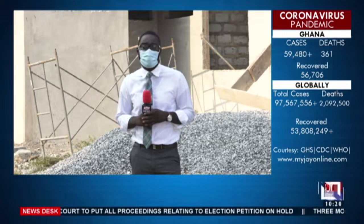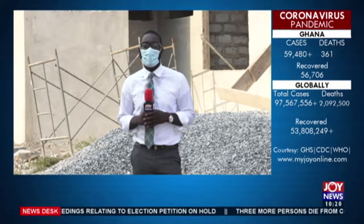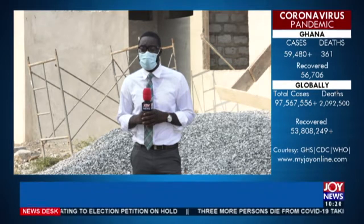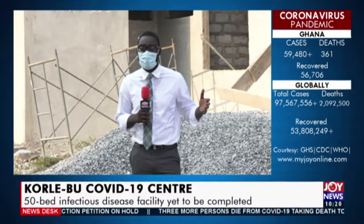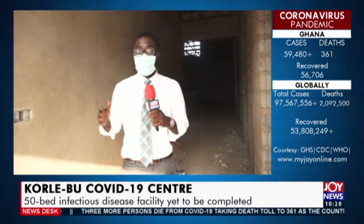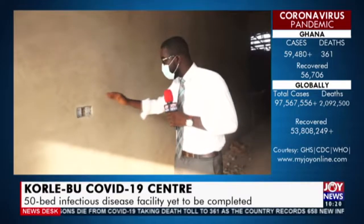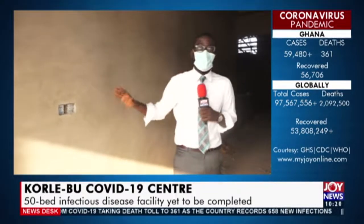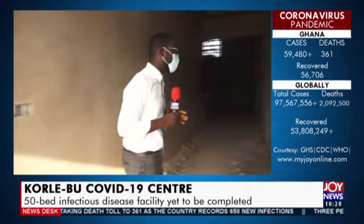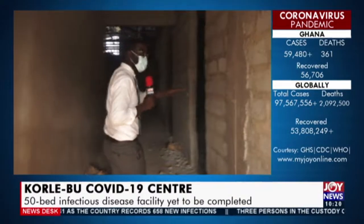As the number of positive cases in Ghana begin to hit 200 per day, the attention of the public has been drawn back to this facility, which is far from complete. So where I'm standing currently is the doorway for the main entrance to the facility. Some of the plastering has been done. You can see there's space there for some of the electronic fittings. But you walk inside and you realize that a lot of the plastering has not been done.